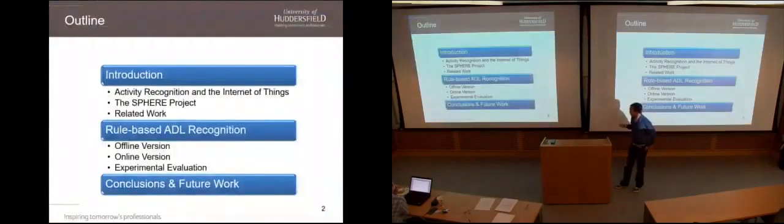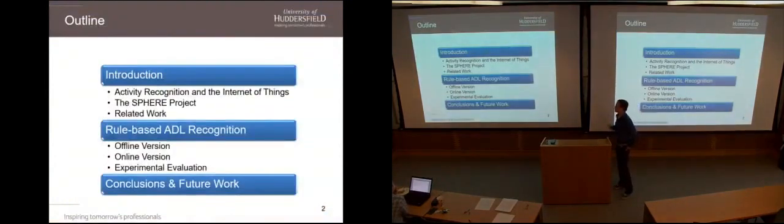So, I'm going to talk about some general stuff. What is activity recognition and how it fits within the Internet of Things paradigm. Then some things about the Sphere project and how it was used to influence this work. What has been done before in the context of logic-based activity recognition. And then I'm going to focus on the system that was developed and some results that we have and some concluding remarks at the end.